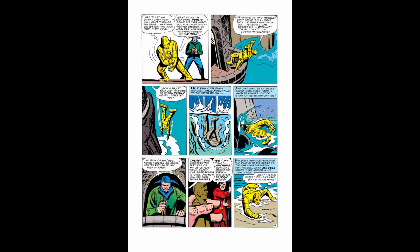But eventually the natural tide washes him ashore, and out of sight of Mr. Dahl. So the villain assumes that he's killed Iron Man, and thus turns his attention back to Carter.